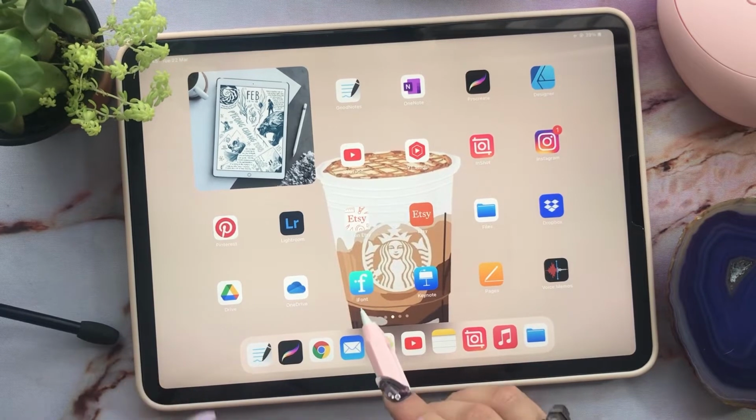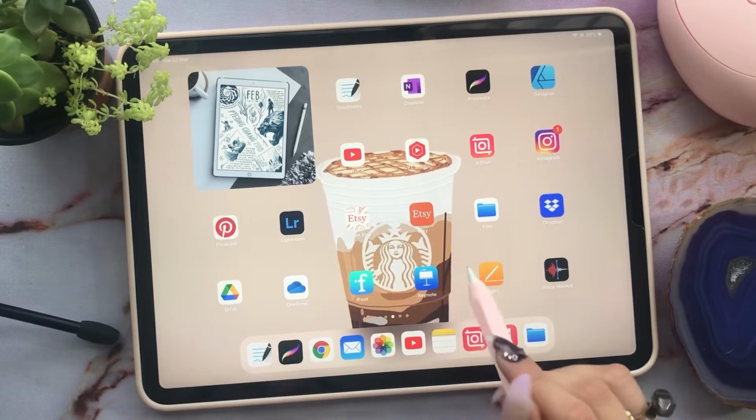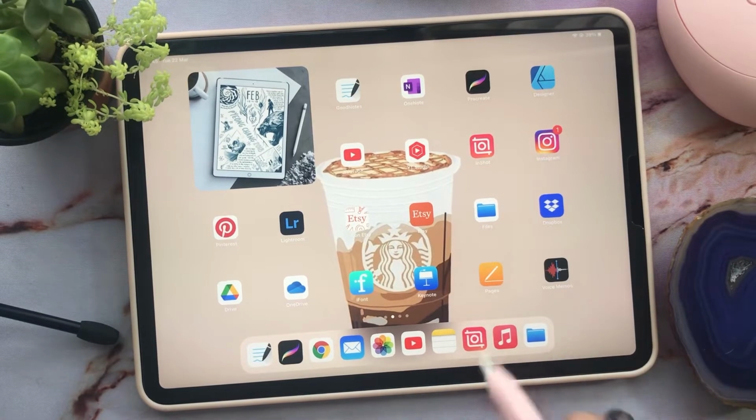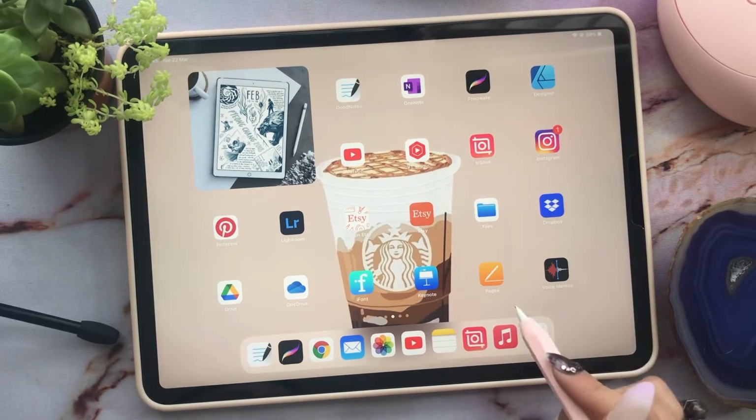iFont is great for adding fonts into your iPad. If you want a tutorial on that, I can totally do that. Keynote, I make a ton of stuff there. You can just create a lot of PDFs with linked pages. So when you buy something from my shop and you have to click on a PDF to open a file, that's what I use to create those PDF files.